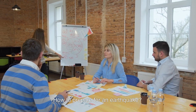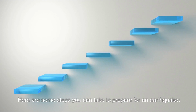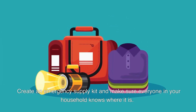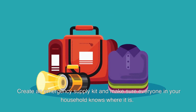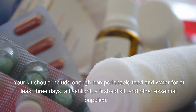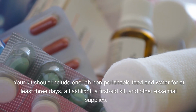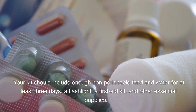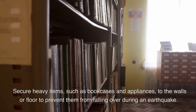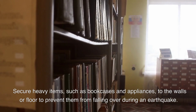How to prepare for an earthquake? Here are some steps you can take to prepare for an earthquake. Create an emergency supply kit and make sure everyone in your household knows where it is. Your kit should include enough non-perishable food and water for at least 3 days, a flashlight, a first aid kit, and other essential supplies. Secure heavy items, such as bookcases and appliances, to the walls or floor to prevent them from falling over during an earthquake.